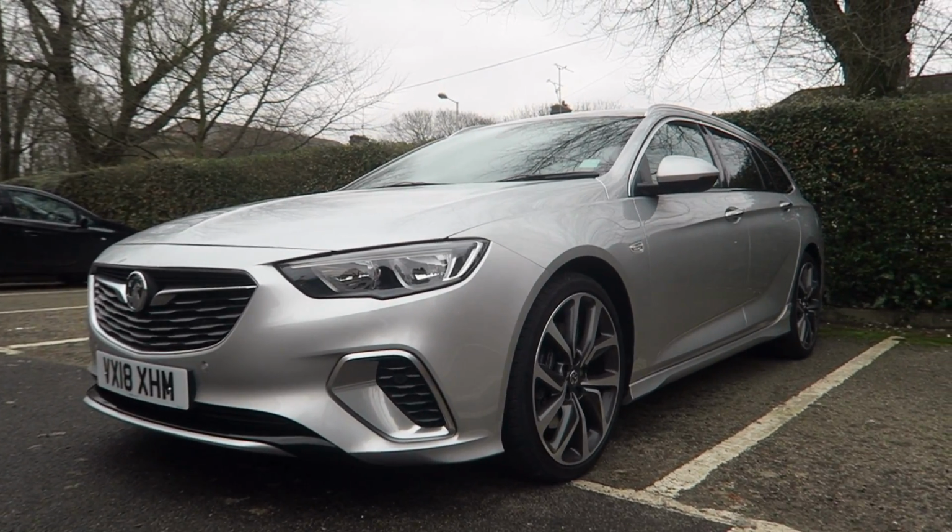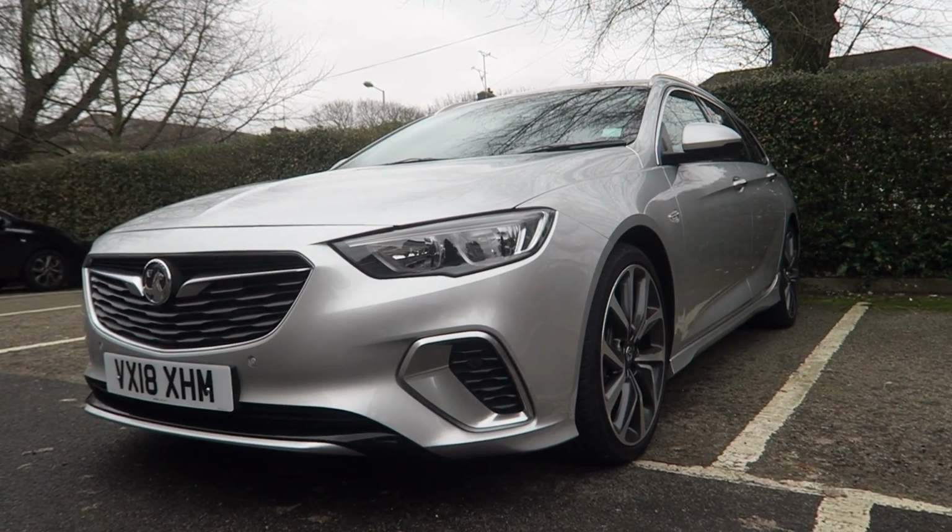Okay, so conclusion on the Vauxhall Insignia GSi. Well, is it as good as a BMW 3 Series or a BMW 5 Series? Well, it is. It is as good as that. However, there is one caveat. There is a lot of badge snobbery going on, and obviously a lot of people wouldn't pay £34,000 for something like a Vauxhall.